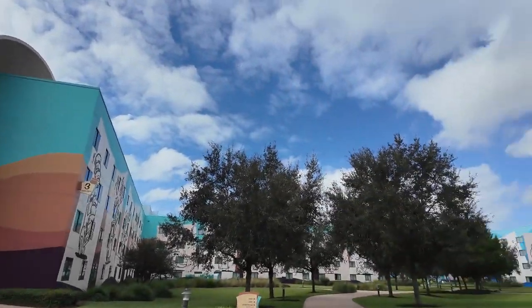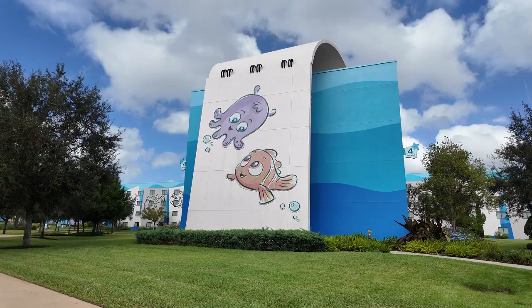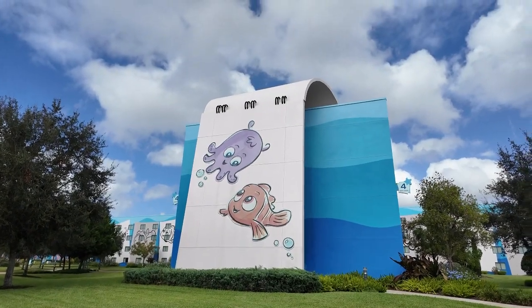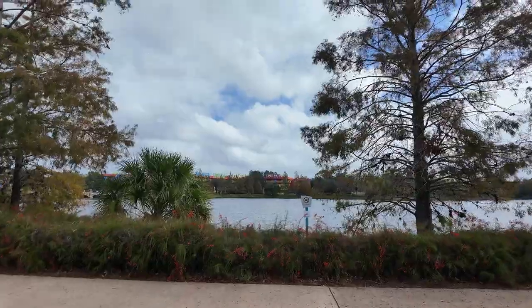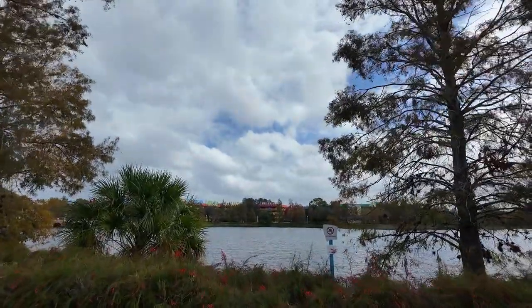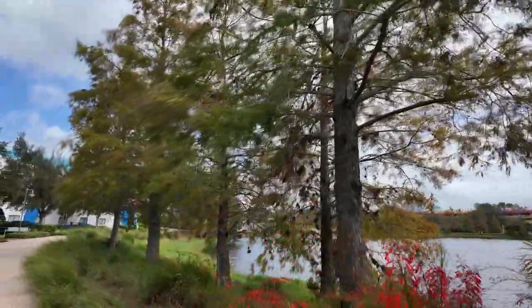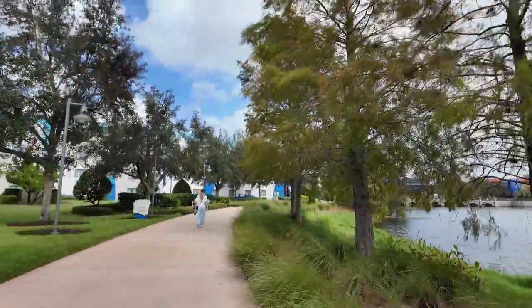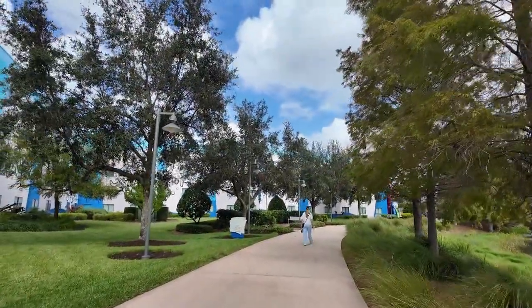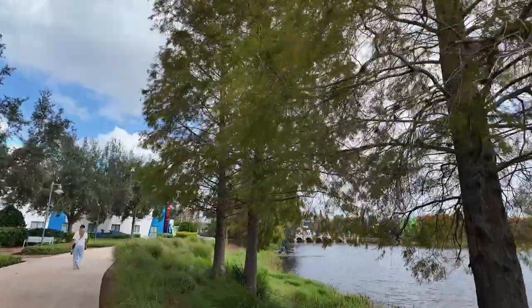And then across the way, we've got Finding Nemo. So we're headed into the Finding Nemo section, as well as the Disney Skyliner. Located in the back of the resort, there is some beautiful water, and this is very pretty at sunset. And no, you cannot swim in there, but it is pretty to look at. And if you are a runner or a walker and you like to exercise, this is a great place to come out and get some exercise.